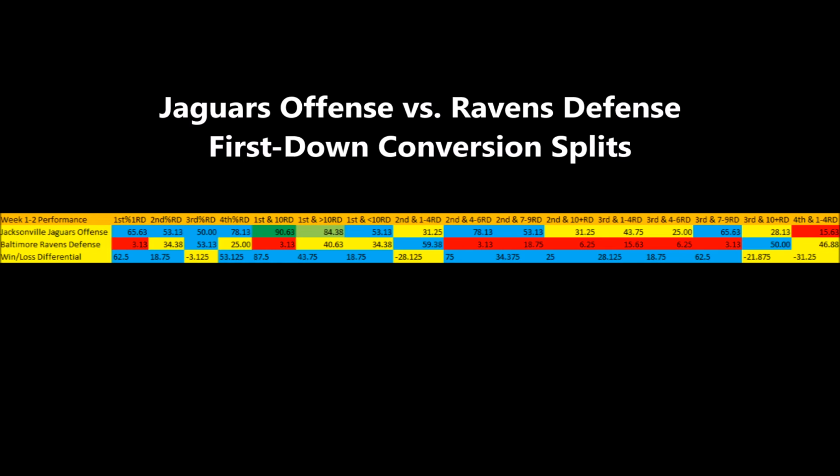So they have been at least competent when it comes to their ability to create first downs with the run, and they're facing a Ravens defense that has been a little bit lackluster when it comes to preventing first down conversions against the run on first down, second down. Third down is a little bit more evenly matched in terms of that situation, but the big one is really the first down conversion. So I think the Jaguars will have success rushing the football against the Ravens defense overall. And then, of course, the other individual splits are here as well, so you can check those out.